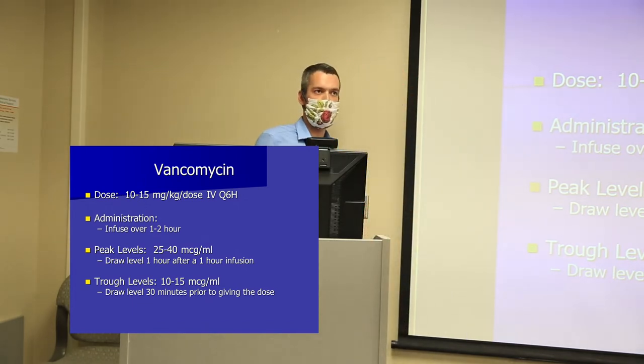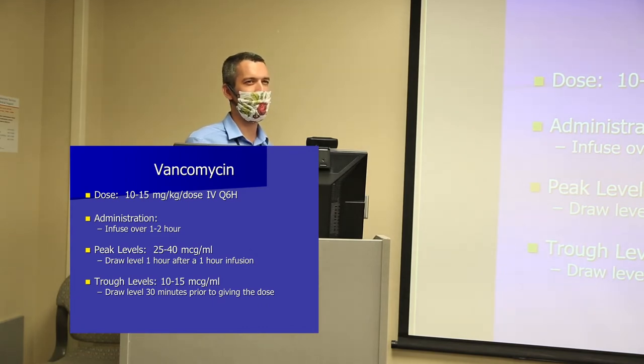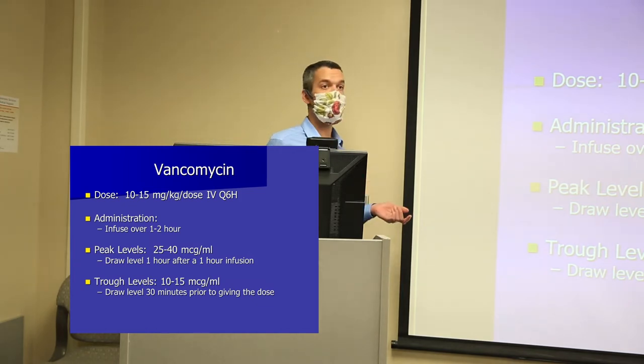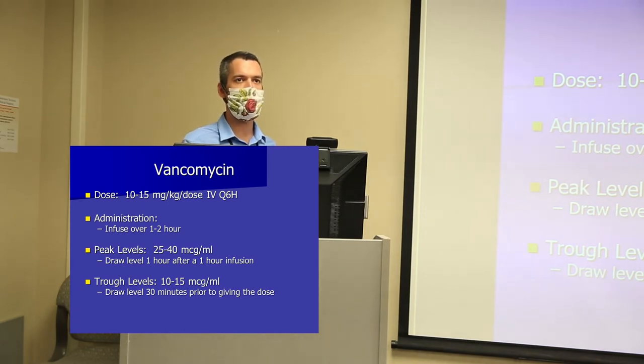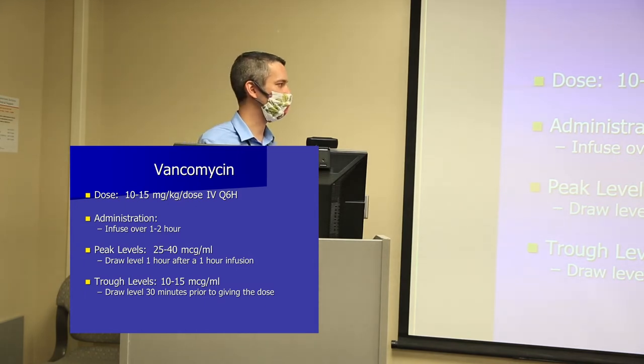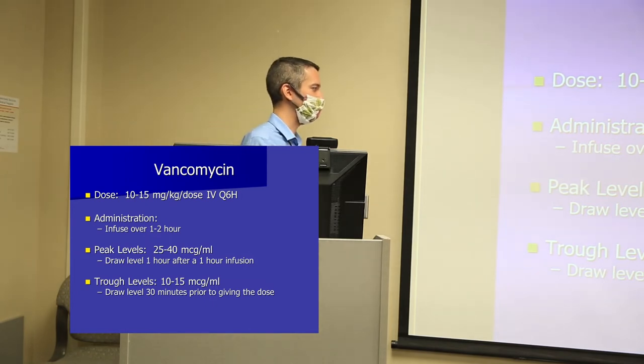Now, some of your gram-positive antibiotics include vancomycin at doses between 10 and 15 mg per kg. We give that Q6 hours. Sometimes you'll see a Q8 or Q12, but it's pretty rare. Generally, you want to give it over at least 1 hour, sometimes up to two. Especially with your PIV concentrations, you may want to take a little bit longer, because with PIVs you can definitely cause some issues that you won't have with a central line.